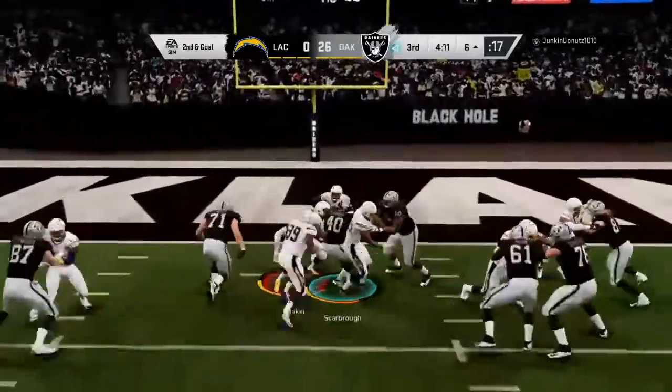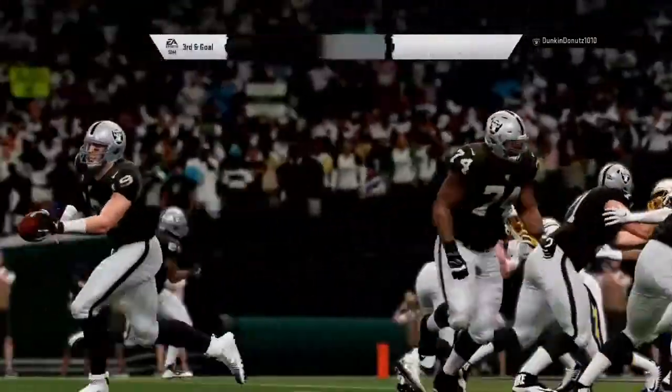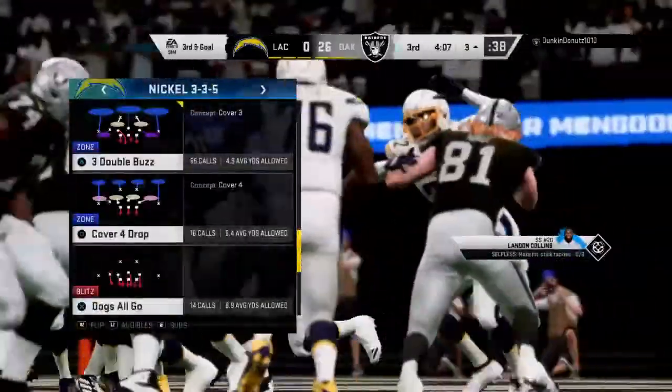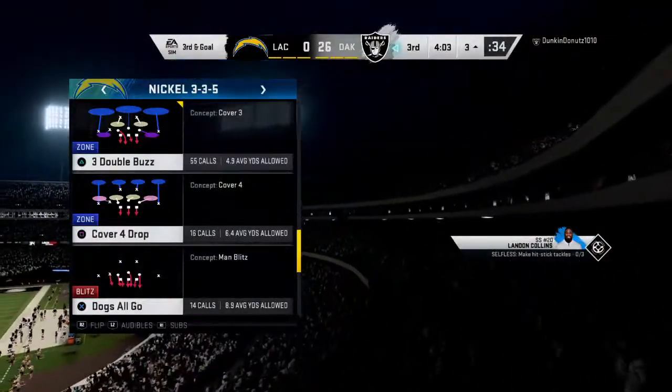They try again with Scarborough. And a little bit of space there. Takes it inside the 5 to the 3. Give him right around 4 on the carry. We'll see if they want to keep pounding here on third and goal.